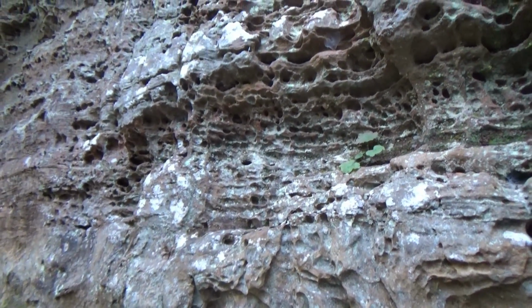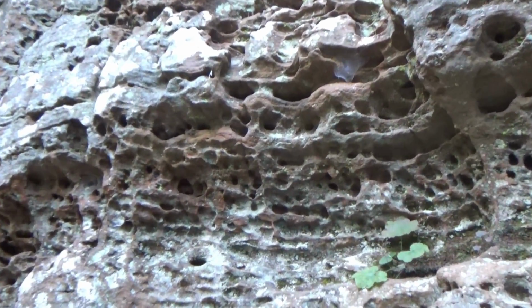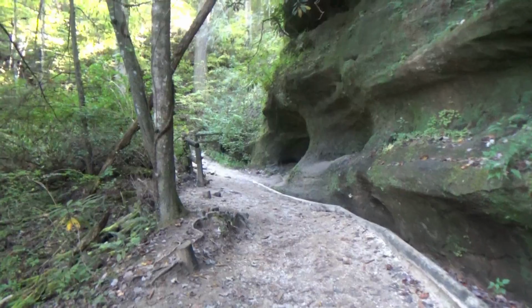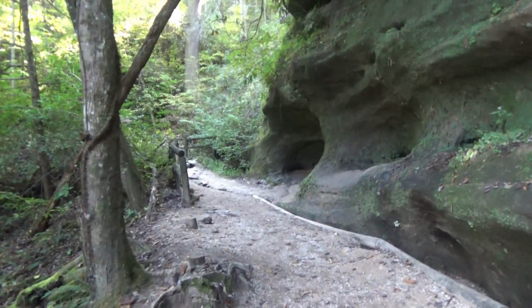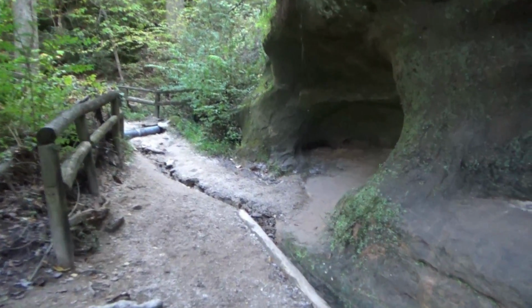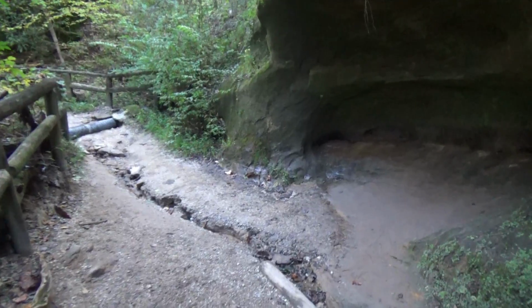There's some kind of platform. Can't tell what it's used for. And here is a rock wall on this side. Look at all those little holes in it. This trail is a constant uphill battle. So it's not only a mile hiking up to the bridge, but it's a mile going up. I hear some water. A little bit of water flowing along this little trench here right in the middle of the trail.